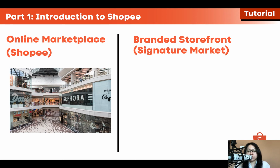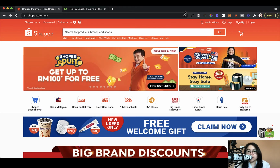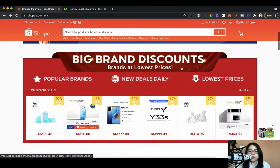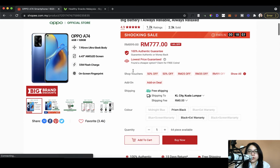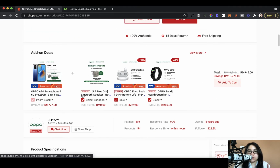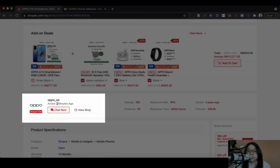Although you're going to the mall to buy things, it's very likely that when you arrive at the mall, you're gonna go to specific shops to buy the products. As we can see here on Shopee, although there are many products being displayed, if you look inside, if I were to click here, we'll find that this isn't sold by Shopee, it's sold by a shop called Oppo on Shopee.